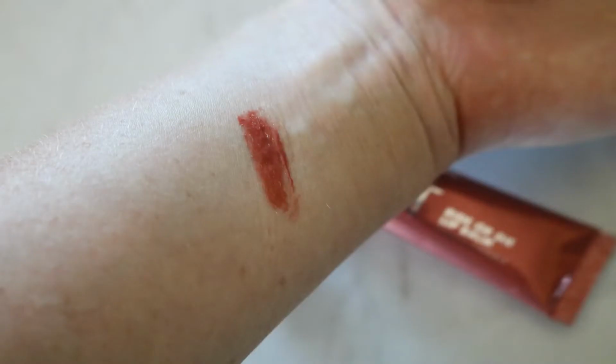So this is a little bit of a thicker formula, and it does feel really nice and hydrating on the lips. I've had it on for about an hour now for the first time, and it feels comfortable to wear. So I am thinking about picking up maybe another one of the colors that they have, because I think that's a really nice deal, and it's a very generous size, so it should last for quite a while.